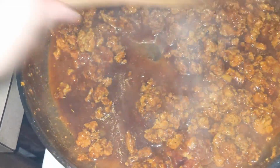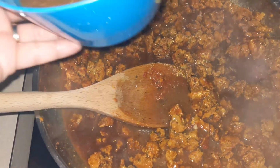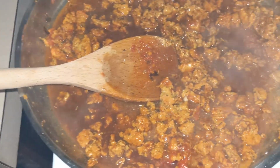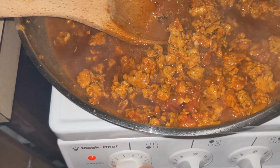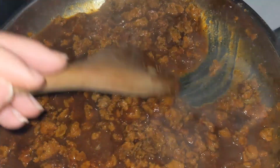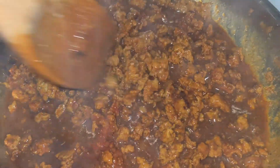And let me get my Worcestershire. So I just stirred it up a little bit, and I'm going to add a couple tablespoons, not too much. And we're going to let it simmer on medium-low. So let's lower this to right between 3.5 and 4. And I'm just going to let it go for like 10 minutes. Can't rush perfection, guys. You really can't.